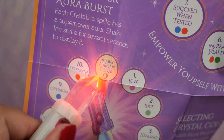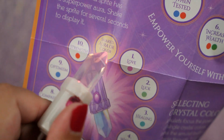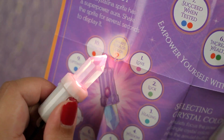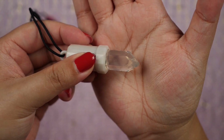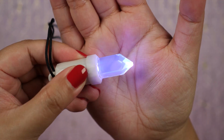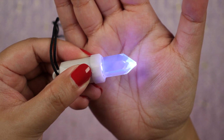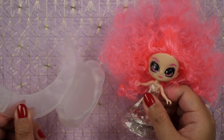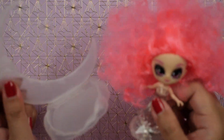And I'm not sure if this means it's going to choose a random one or maybe it embodies all of them. It does look pretty cool though. This would be really cool to wear at a party. So to turn it on, we just press once. We can cycle through the different colors. And if we hold it down for longer, it turns off. I'm gonna go ahead and move on and try to figure it out with the other ones I unbox.